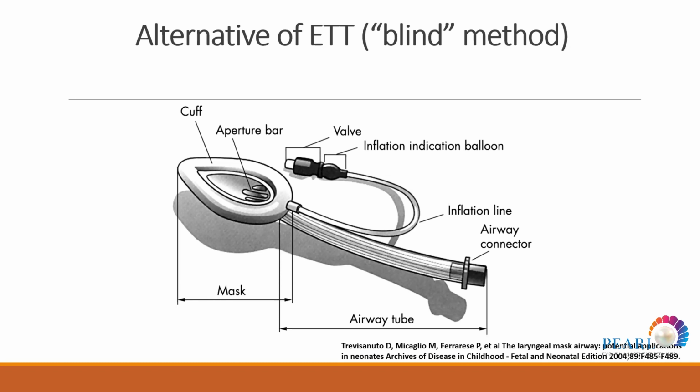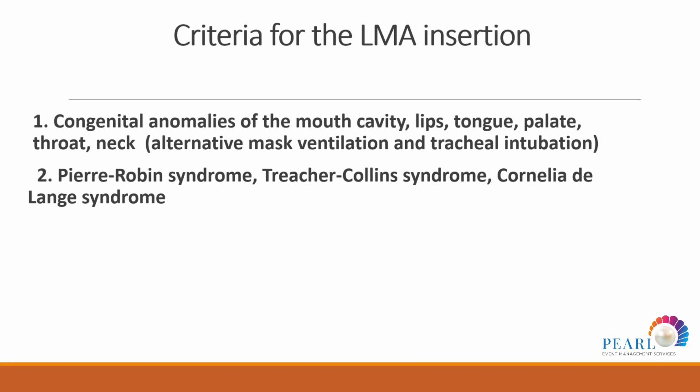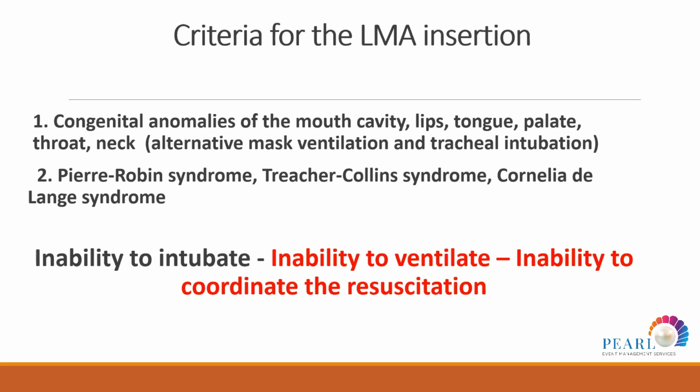And we try to understand why it is an option. First of all, for what reason can we use the laryngeal mask in the NRP protocol? If you look there, it's not for resuscitation. This is for difficult, maybe not intubation. If you have some malformation of the oral cavity or face or something like this, you will use the laryngeal mask. In the situation of the protocol, I draw your attention to it. We must use the laryngeal mask in cases like inability to intubate and inability to ventilate. Therefore, they reveal that we have inability to coordinate the resuscitation. This is very important.